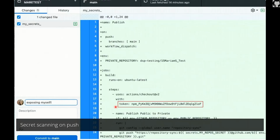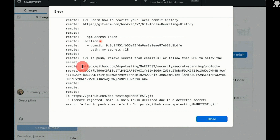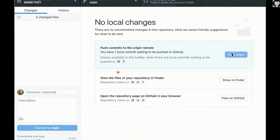So you assume breach. But anyway, they've gone and clicked to push, and it's come up with an error. Now we can see here that it's like, hey, you've got an access token in there on this commit, and it's in this file. You can click on this link, or you can copy and paste the link, and we can review that to see what the story is. So they go in, highlight, go to the URL. Oh no, it's a false positive. It's all good, I meant to do that. And then it's saying, hey, the secret's allowed. We'll let that through. So they push again, and it pushes through.